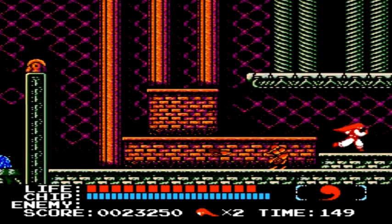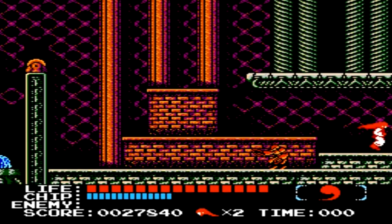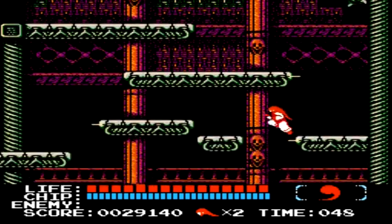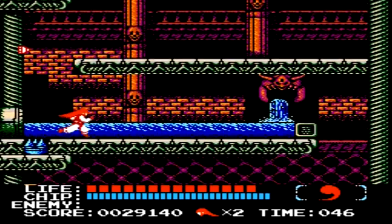You can see at the bottom of the screen that you have a large amount of health to deal with, and thankfully when enemies do damage to you, you do have invincibility time. When you take damage, you'll have a few seconds that you're flashing, and you'll be able to walk through that enemy and get past them before they're able to do damage to you again.